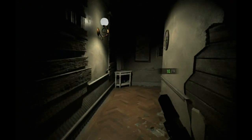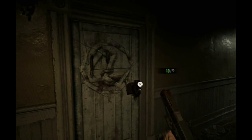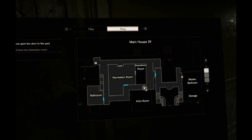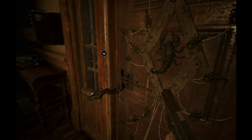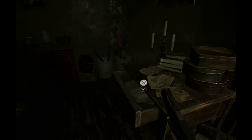Okay, so what I'm going to do now is, since he's downstairs, I'm going upstairs as fast as I can. What key is that? Snake. Better render it on my map. Yeah, snake key. I'm on the top floor, can't get into Granny's room. Fudge, there's stuff everywhere. Oh! She keeps disappearing.